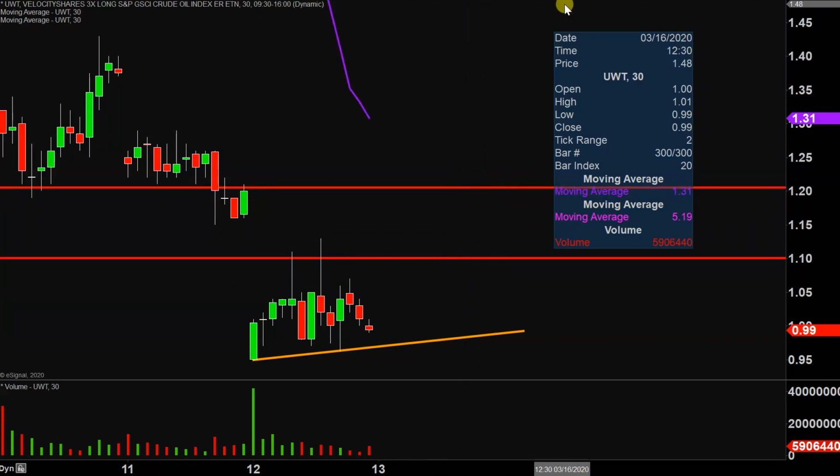So there's definitely some room for this thing to get running, but the price first needs to prove itself that it's actually bottomed out, which again is represented by staying above that orange line there. So let's see how this one closes out the week on Friday.